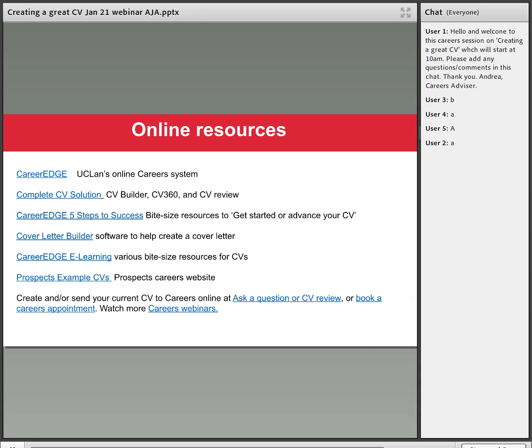And then the point 3, there's some resources there that you can use to get started with your CV if you like to use online programs. There's also a cover letter builder. So often applications do require a cover letter too when you're sending your CV in. And the prospects example is the one that I mentioned earlier. Now that is useful because you can have a quick look at the chronological CV that I mentioned too. So there is an example and a template that you can access there. And at the bottom there are just the links again where you can make an appointment or send your CV to be reviewed. Okay.